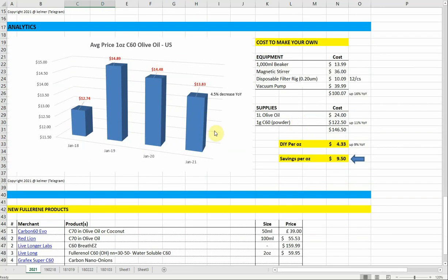Here's the analytics. Now, this is something for the industry. As you know, I've been tracking it for 4 years now. When you first started out, I was measuring your average price in the U.S. of 1 ounce of C60 olive oil. And it was $12.74 back then, and here's that spike because of that massive shortage because SES decided to stop selling to consumers. Thank you.